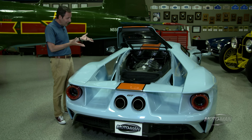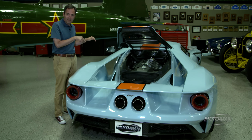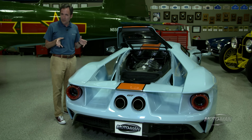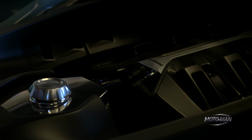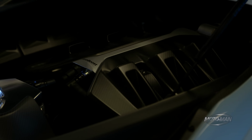And then there's the testing of the engine. That's had a unique story in that Ford tested this engine before the car even came out. They did it with Chip Ganassi Racing, where they used this engine in a prototype car with Riley Ford that won the 2015 Rolex 24 at Daytona.